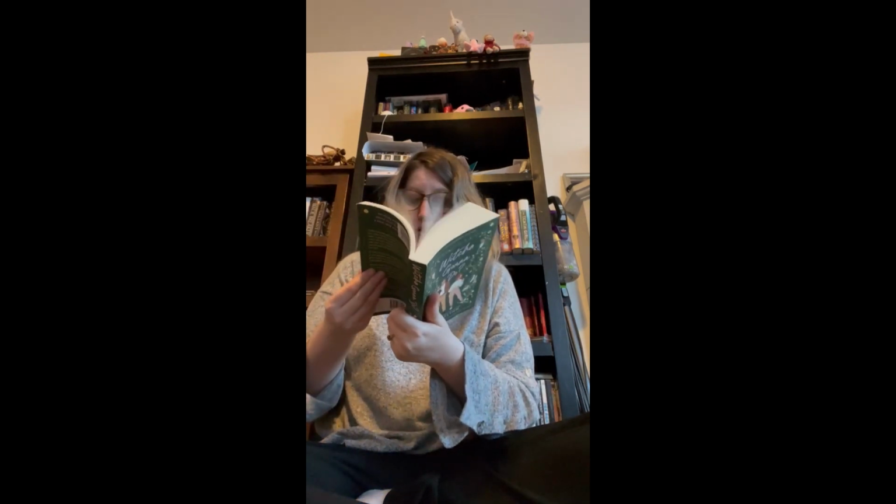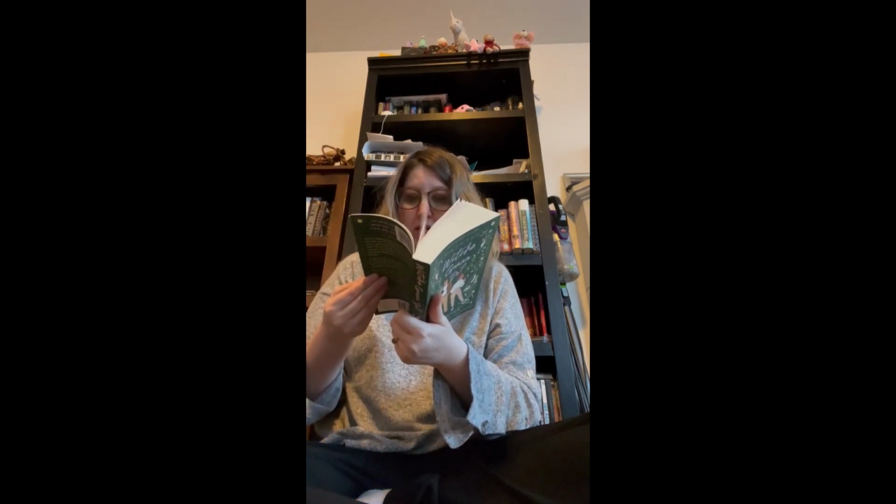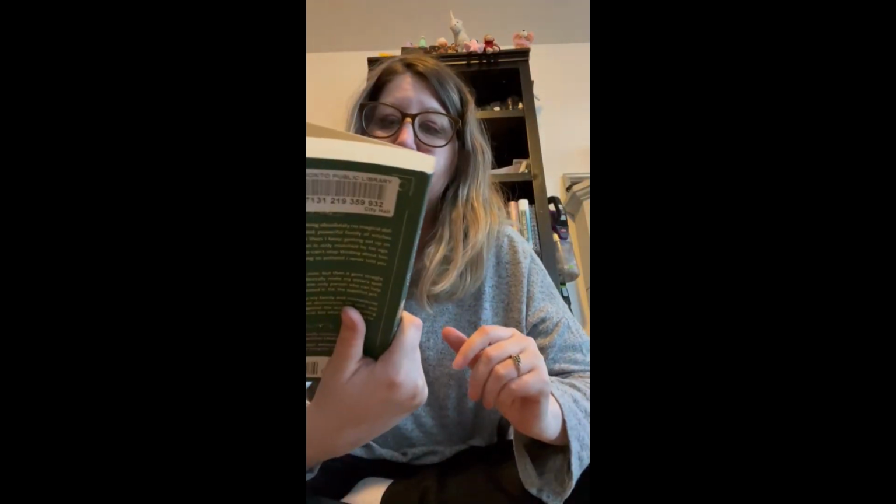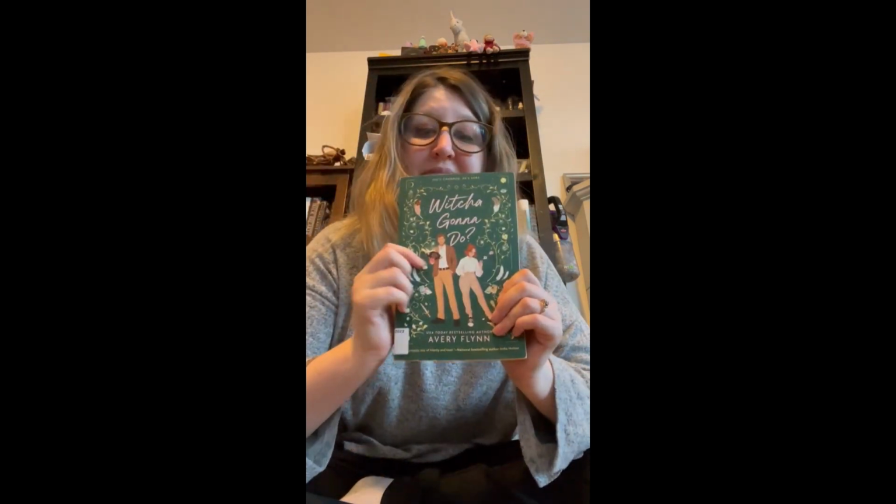Wait, I think it fits. Okay, it's slightly over 300, but I'm gonna go with it because it's the closest, and I got this from the library. I don't know much about it. I saw the cover. It's about witches. I'm really excited about this one. So this is the 4th book on the TBR for prompt 6.